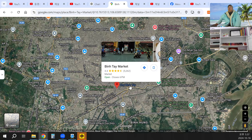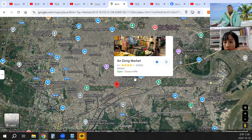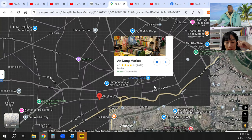And so Market Bến Thành, west south, Tây Nam. Okay. Then Bình Tây, and Chợ An Đông also. Yes, famous.